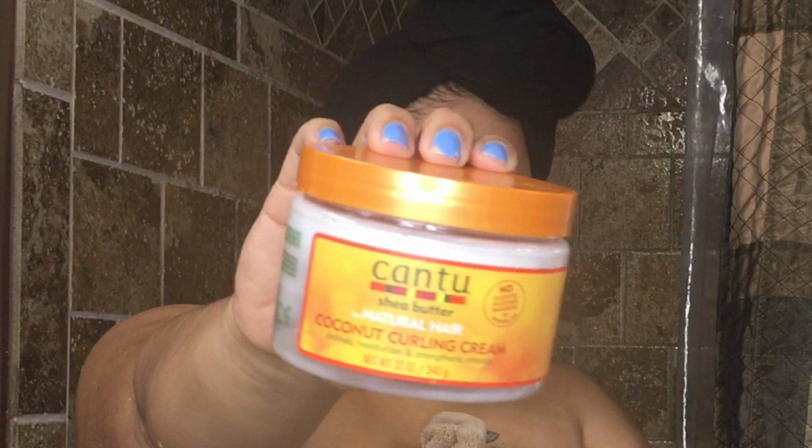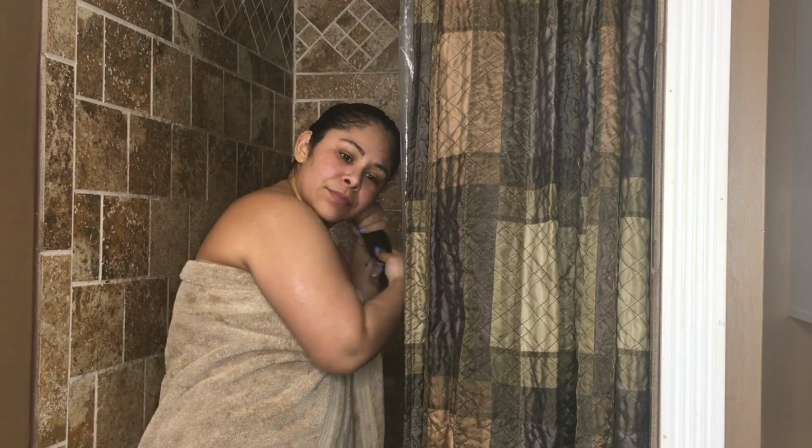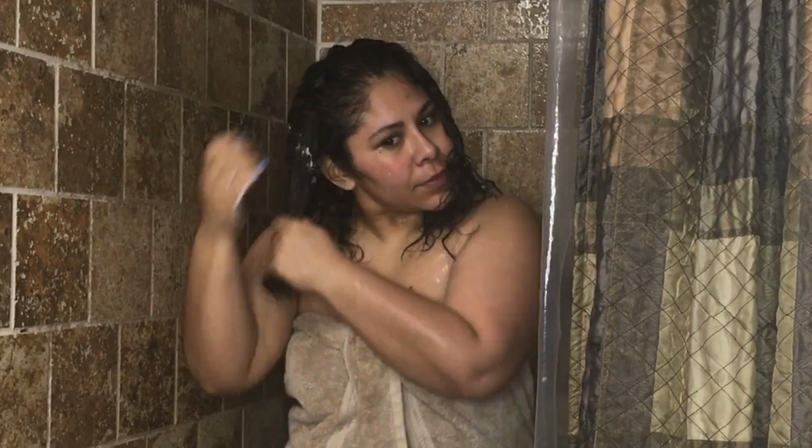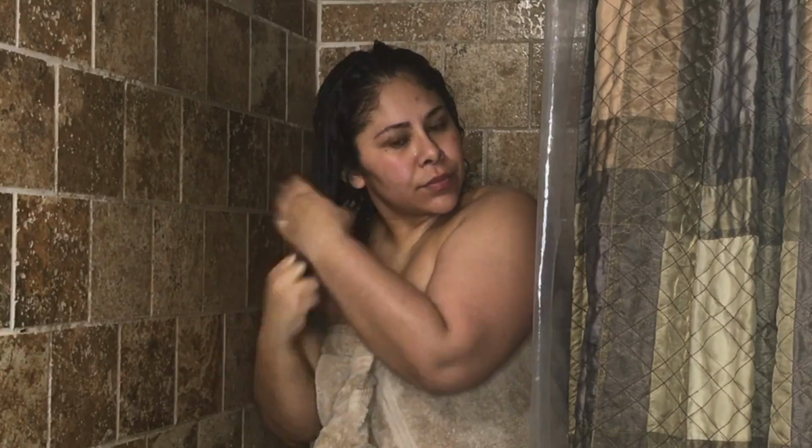Now it's time for my styling cream. Today I used the DevaCurl Super Cream Coconut Curl Styler, but another one I love and a cheaper alternative is the Cantu Coconut Curling Cream. I start off by squeezing out any excess water and applying it to the ends of my hair before going in with my brush to distribute it evenly throughout.